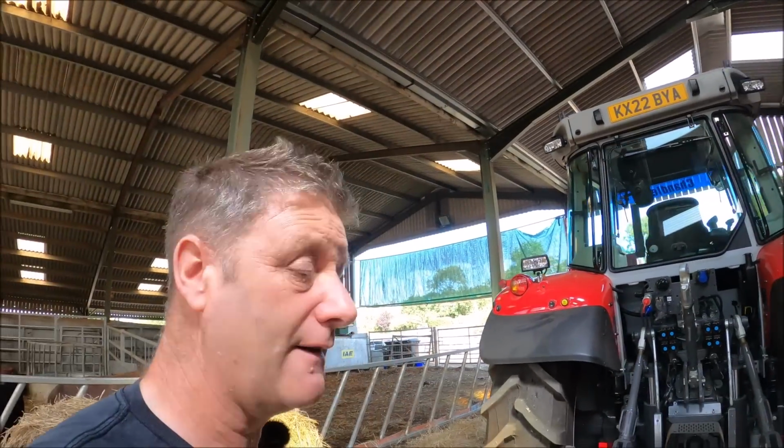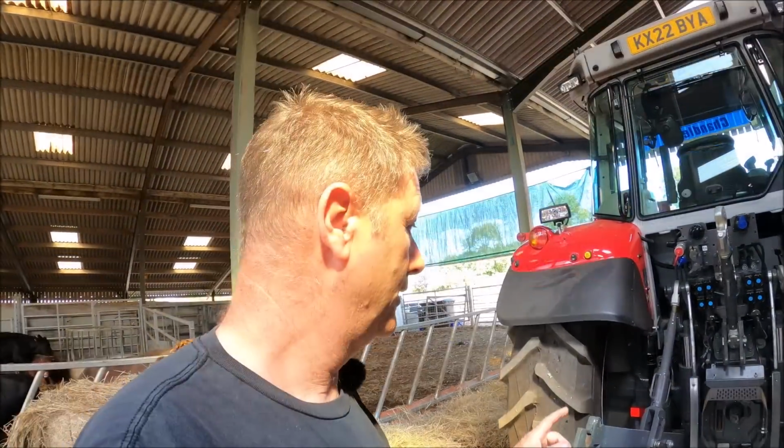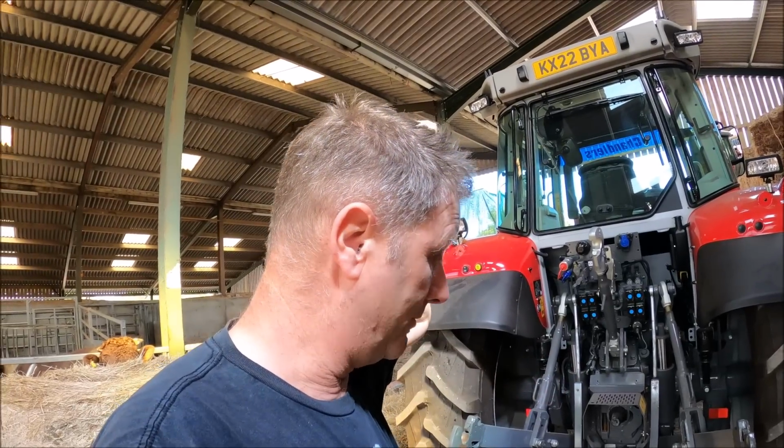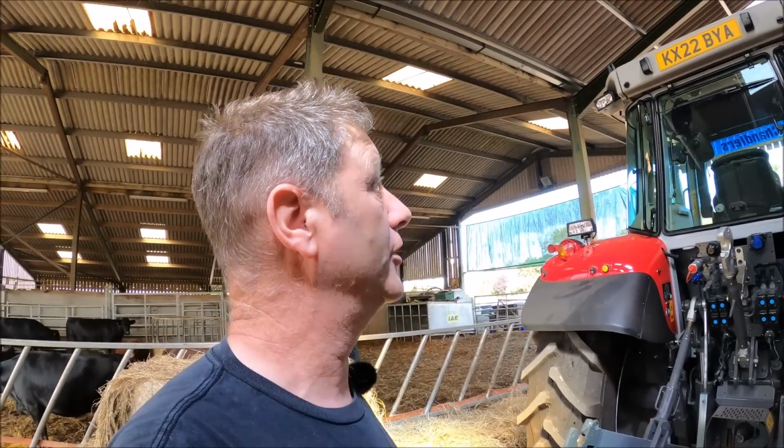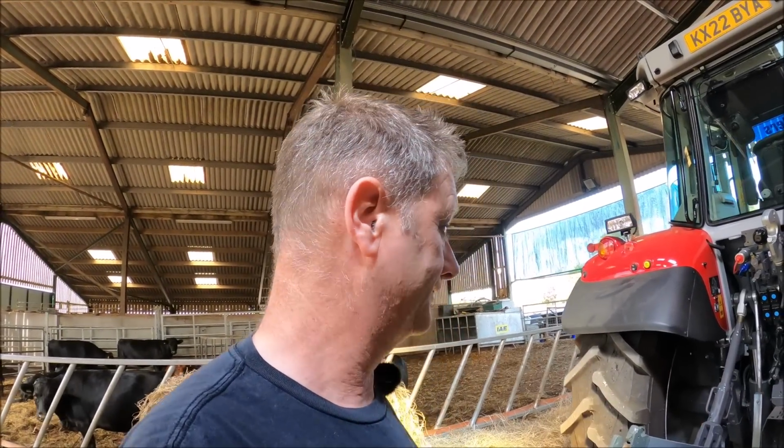This is a very capable machine. I was regularly doing 44, even touching 45 kph on the road, going backwards and forwards to the farm. There's a lot of stuff about this tractor that I like. I'll go through that first before I tell you the few things that I'm not so keen on.